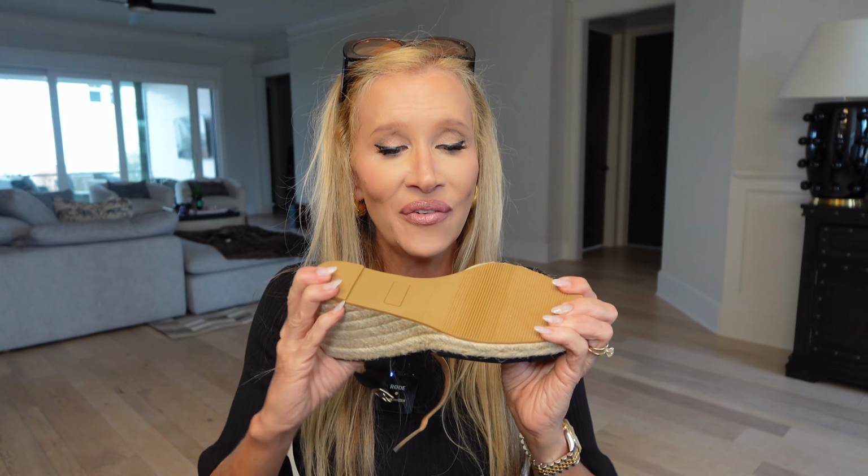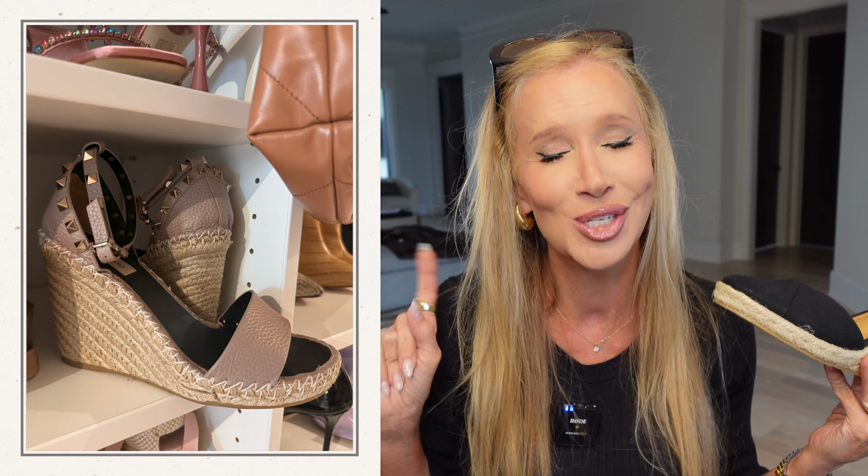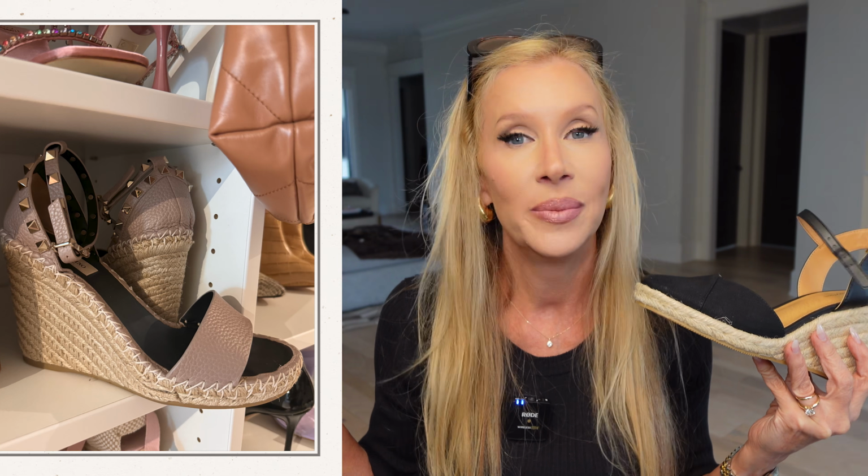The only negative is they're a little stiff, but for the money, for the look, you can get these, decide if you're going to wear them, if you like them, and then you can always invest in Valentinos or something like that, because I do love Valentino wedges. Valentino wedges are dreamy. They are so comfortable. You don't even have that feeling of having real high heels on. It's just a weird thing, but still worth the money. And they looked really cute with this dress that I'm getting ready to show you in just a minute.